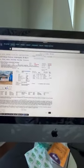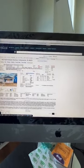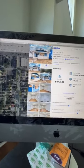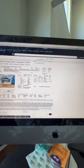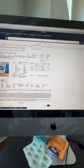What do you mean by conventional loan? Just like they have FHA loan, the 3 different types of loan is FHA, conventional, and VA. Those are the 3 main loans that are out there. So yeah, y'all. And it was built in 1926.